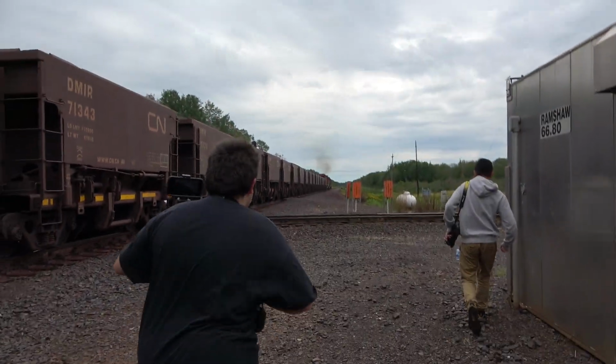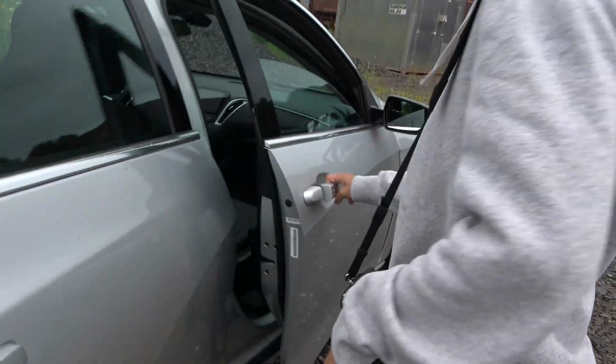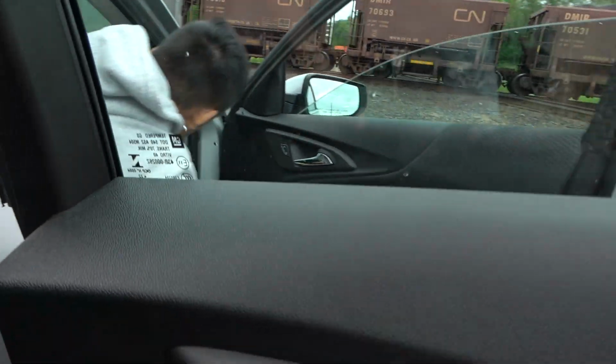By this point, action on the Masabe subdivision started to pick up again, so we moved back over to Iron Junction to catch a few more trains.